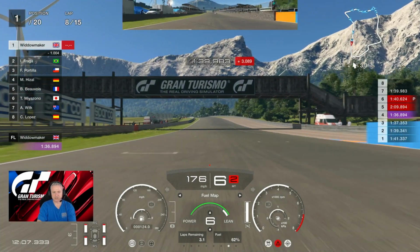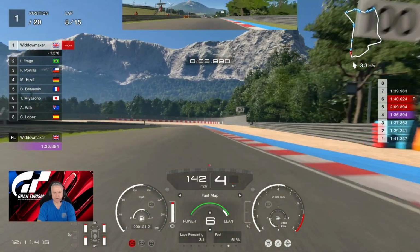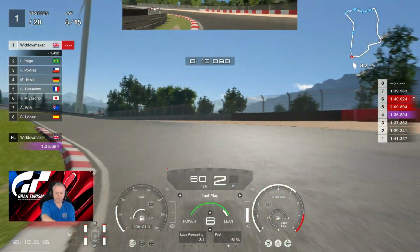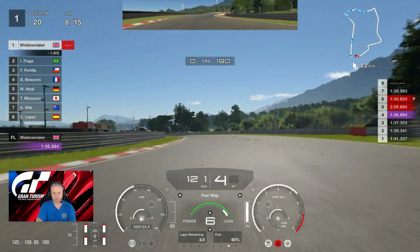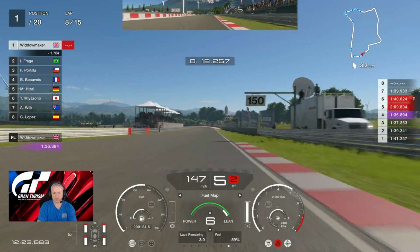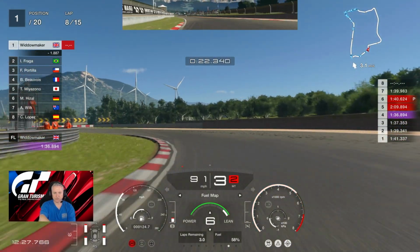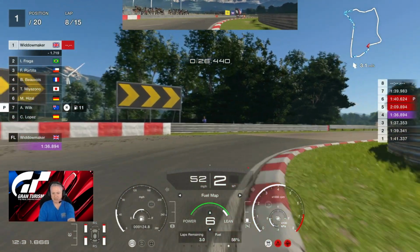Just running a conservative lap time. Saving fuel. He didn't make the dive this time. We've got 0.1 of fuel in hand here, so we're just going to run it. We're not going to let him keep up with us. We're just going to maintain the pressure.